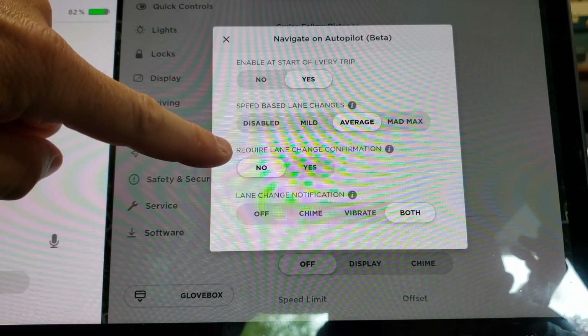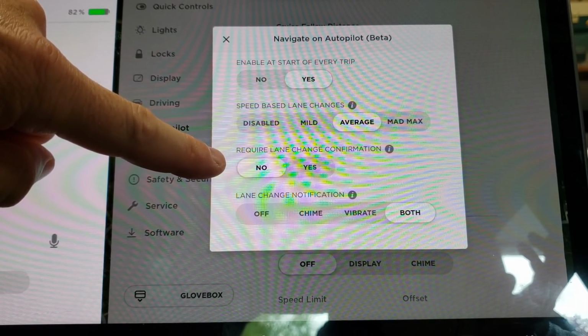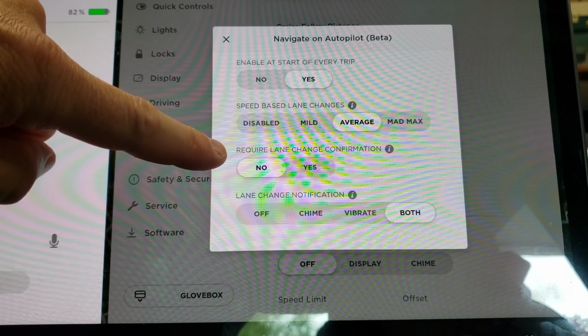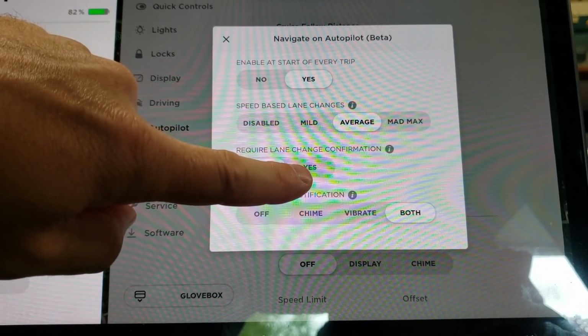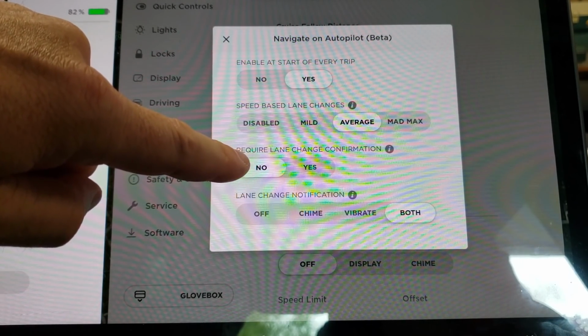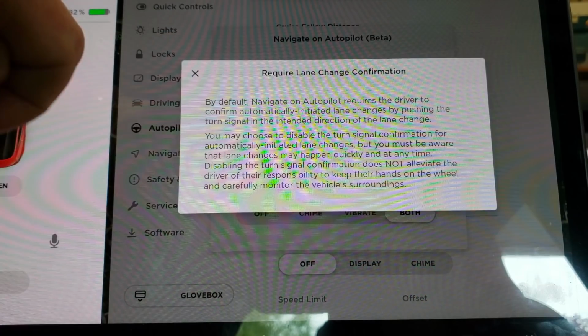And then here is one of the settings that you do want to set, and this is the required lane change confirmation. If you want to have the confirmation set, you set it to no. I'm sorry, you set it to yes. If you don't want to have lane change confirmation, you set it to no.